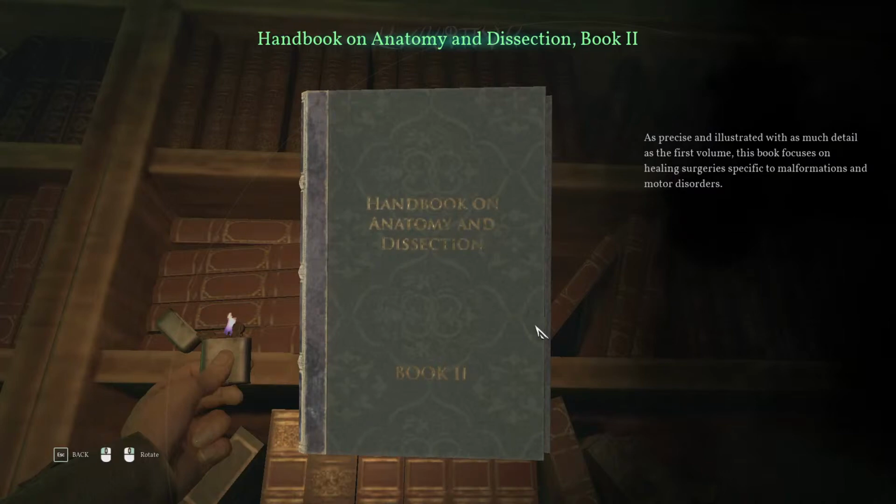Handbook on Anatomy and Dissection, Book 2. Precise and illustrated with as much detail as the first volume. This book focuses on healing surgery specific to malformations and motor disorders.